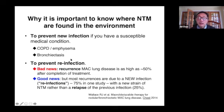However, as I mentioned at the beginning of my talk, if you already have NTM lung disease and you do everything right, you take your antibiotics, you do airway clearance, everything looks good, your culture becomes negative, but then a year later becomes positive again. You say, oh my gosh, I did everything right. How come I got the new infection again? How come I got a different NTM? Well, they found that a lot of these recurrent infections are not due to a relapse of the old infection, but are actually due to a new infection.